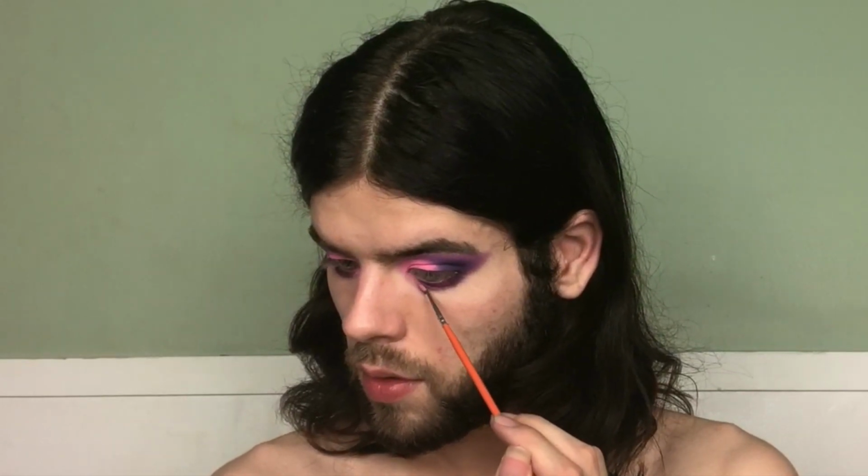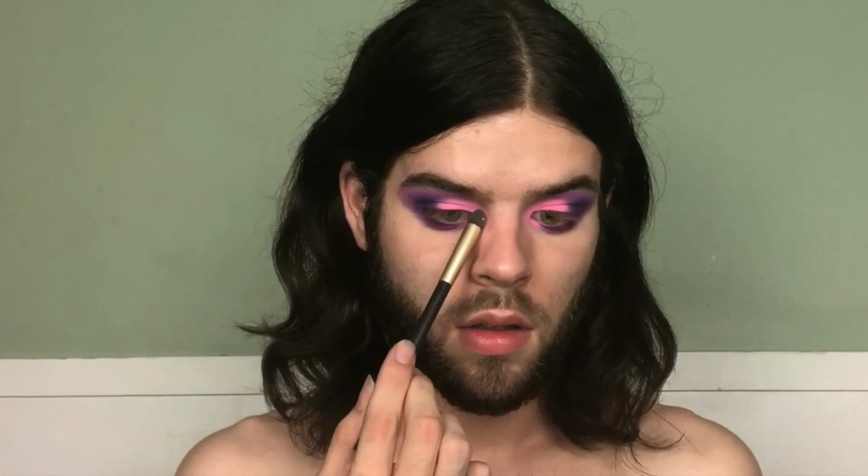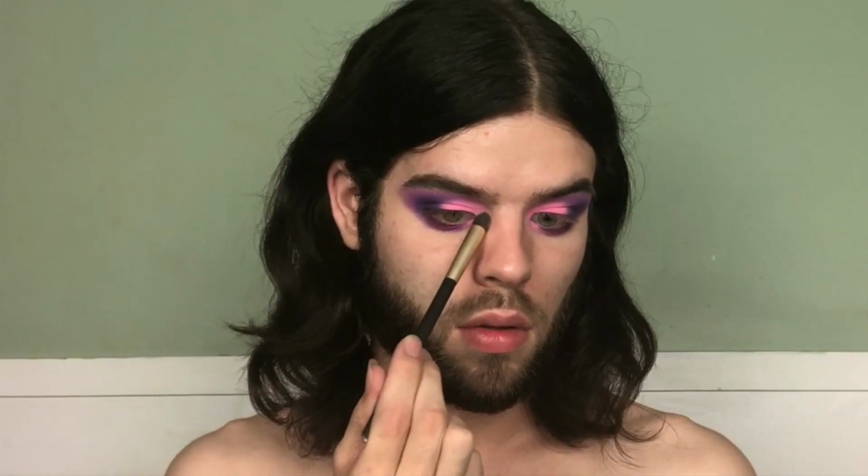I'm also gonna pack a little Sweet Tooth, which is that pink, right on the lower lash line, and just connect it to the inner corner. Now I'm going to take my Physicians Formula Butter Highlight in Opal, and this is a super pretty pinky toned highlight, and I feel like on top of the pink in the inner corner, ooh, she's popping. God, why is my hair so frizzy?